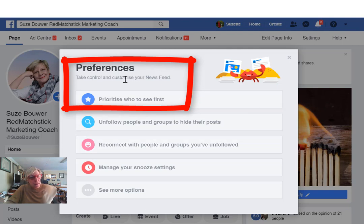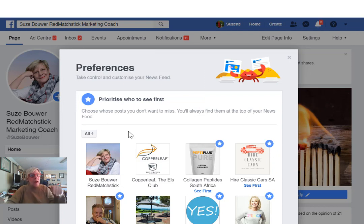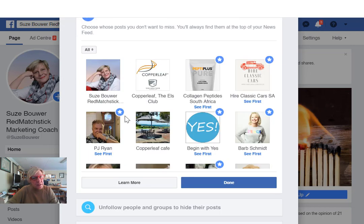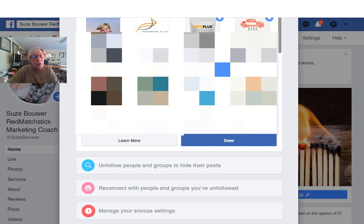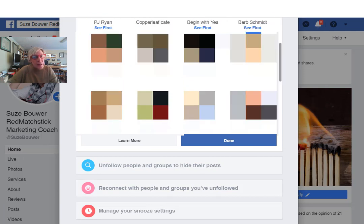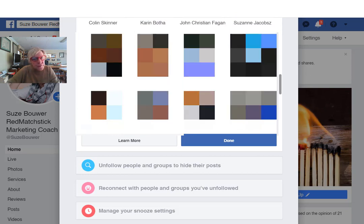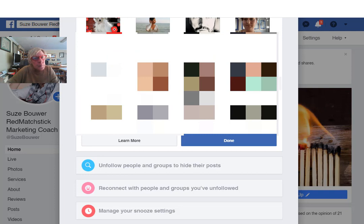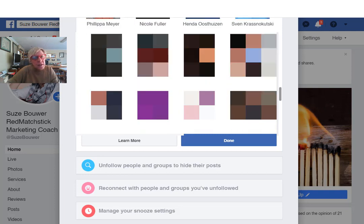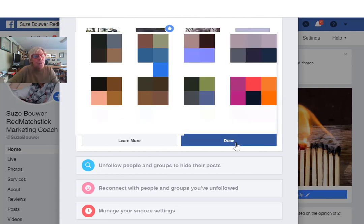And in that newsfeed preferences, you have a number of options, but the important one here is prioritize who to see first. You get what you have liked in your personal capacity, in your profile, and you can go there and click on whichever pages you want to prioritize in your newsfeed, who you want to see up front and at the top of your newsfeed. You can also take pages off. You can include, so for example, the ones that are starred are pages you do want to see at the top of your newsfeed, and at any time you can add or decrease and then click done. And those are the ones who fill your newsfeed.